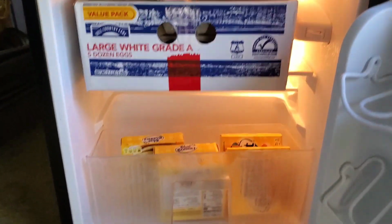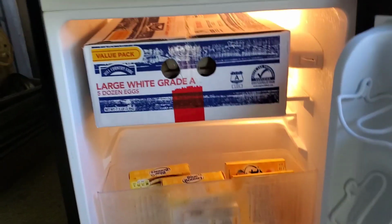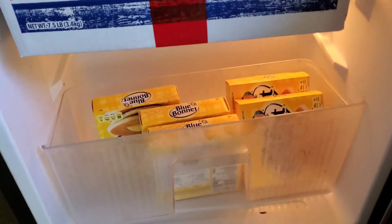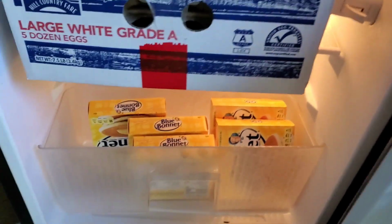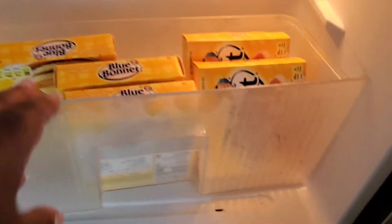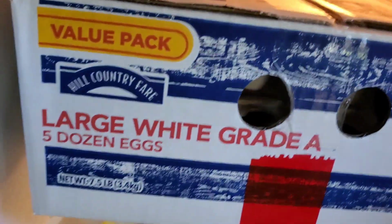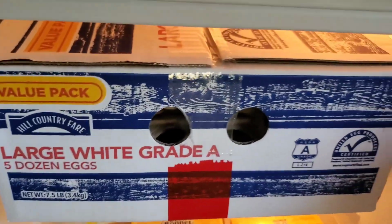So I'm going to take it out of the big box that it came in and place them on the cartons that they came in. But this is going to be like my little dairy fridge for my little dairy stock, if you will. Yep, and I want to put at least 10 packs of butter in there and just keep on packing until I can't pack anymore.